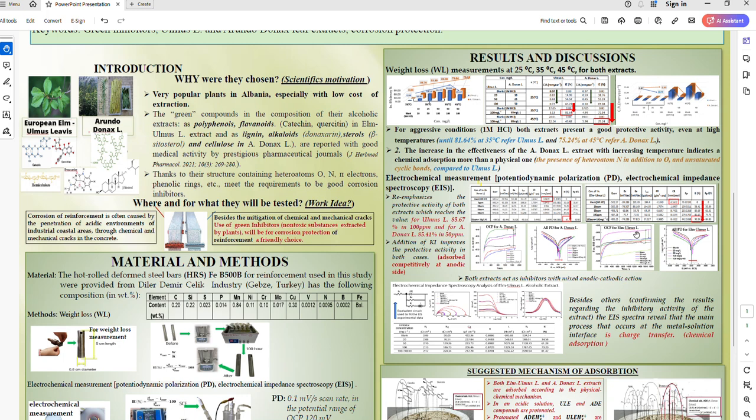Based on the appearance of the curves, the shift of the corrosion potential, the value of the corrosion current density, etc., this method also clearly shows the protective effectiveness of both extracts reaches the value, let's say, 85.67% at 100 ppm or milligrams per liter for Ulmus leaf extract, and 85.41% at 50 ppm, or milligrams per liter, for Arundo Donax leaf extract.